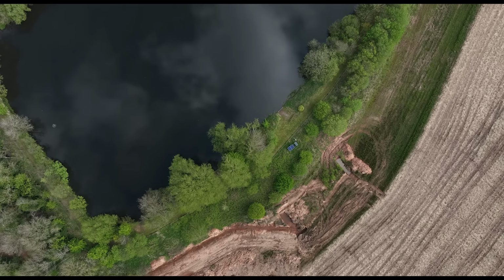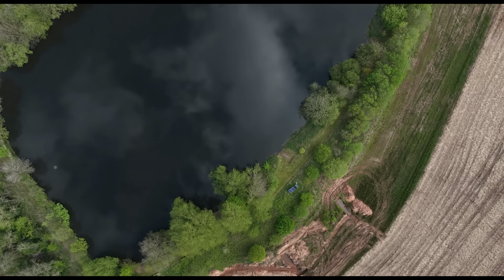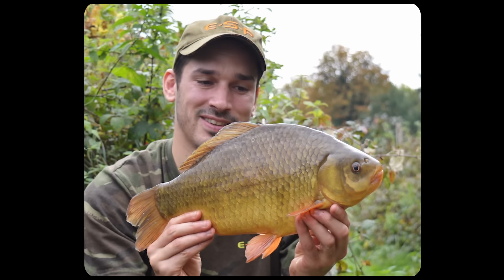As I mentioned, there's not many waters that hold true crucians. They're susceptible to hybridisation as well. So there's a number of waters that have fish that have hybridised and they're not true crucians. To find big, specimen-sized, true crucians, there's just so few waters that hold them.